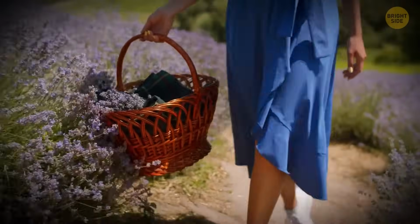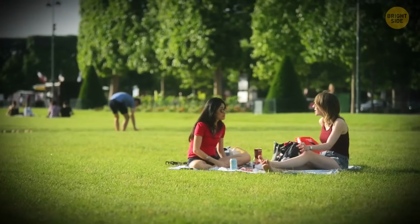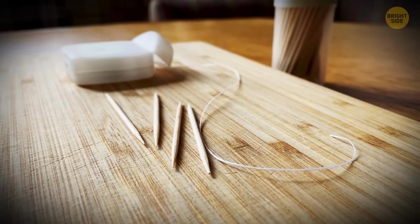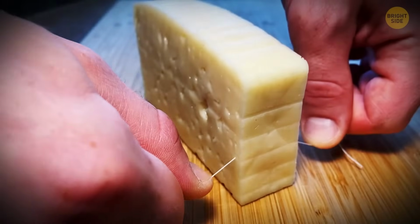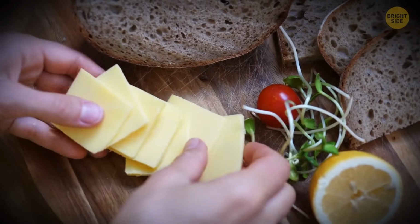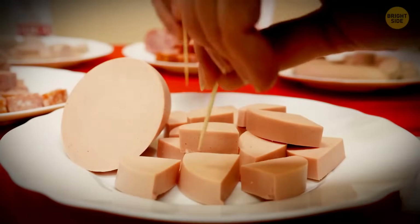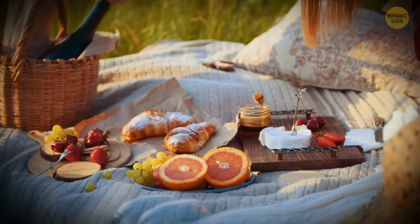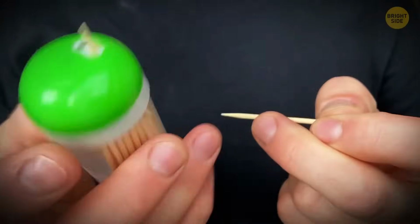You don't have to take a complete set of cutlery when going on a summer picnic with your friends or family. Some toothpicks and dental floss will be more than enough. Cut soft products like cheese or bread using the floss. It's strong enough to cut them into smooth and neat slices. Just make sure the floss is unflavored unless you fancy your cheese and bread with a hint of peppermint. As for toothpicks, they can quickly act as forks, and it's more fun this way. When you're finished with a picnic, you can also use the floss and toothpicks for their direct purpose, of course.